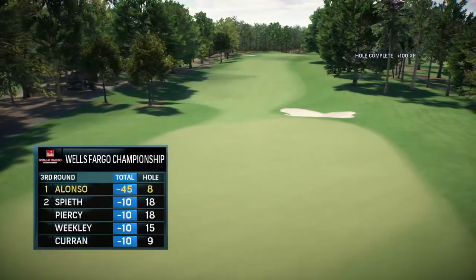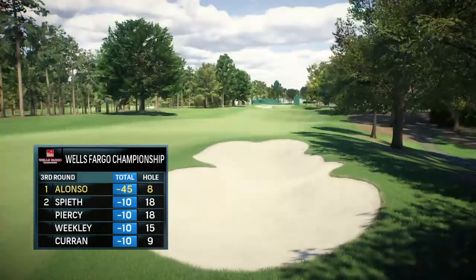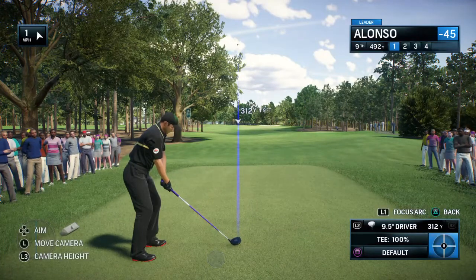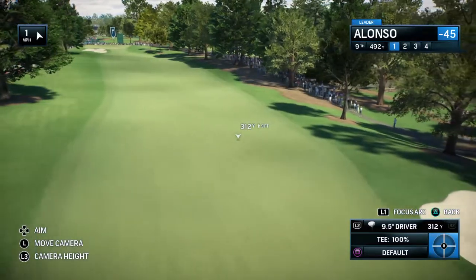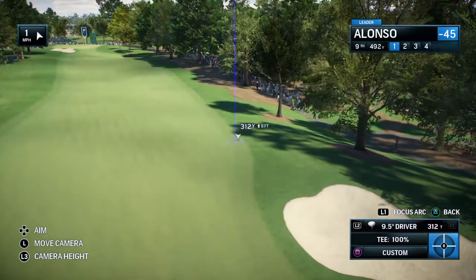Good putt. Well, Frank, what do you think of the ninth hole here at Quail Hollow? Oh, I think it's a beauty, Rich. One of those long, nice drawing tee shots, 500 yards for a par 4. You have to hit a good drive down there.